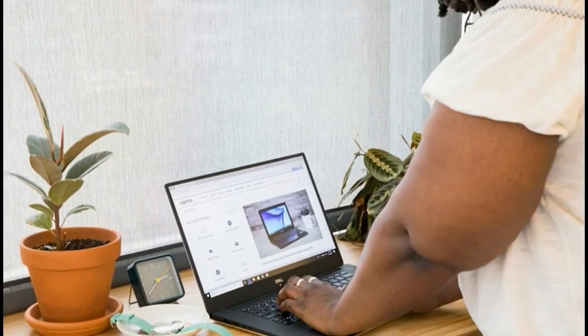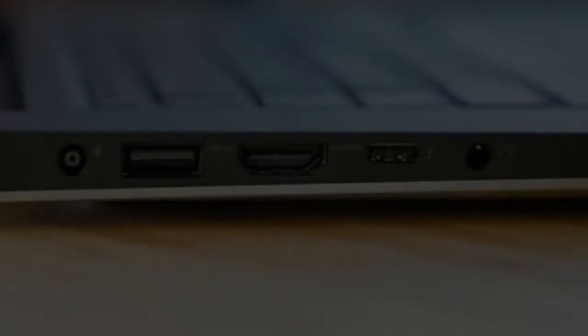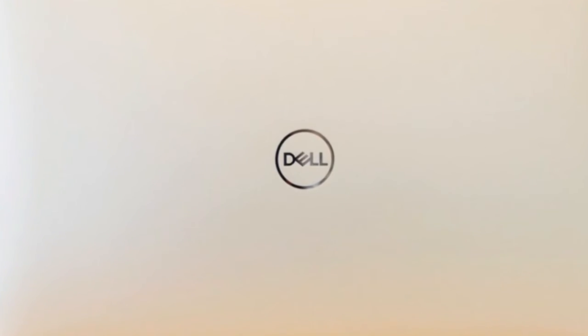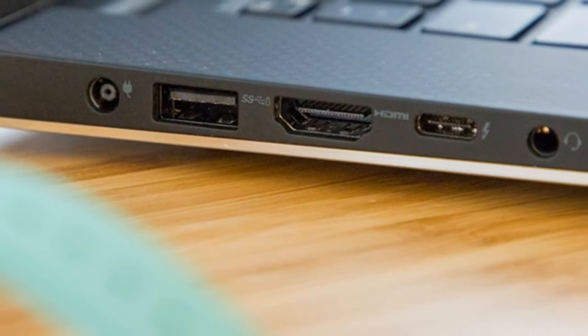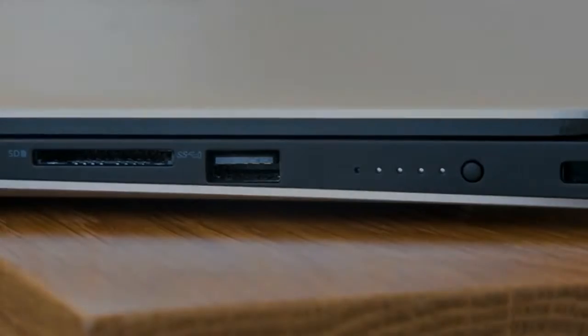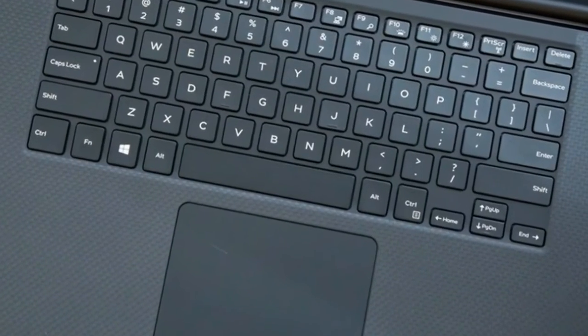The XPS 15 has enough ports to allow for a solid work or gaming battle station. On the right sits a USB 3.1 Type-A port, an SD card reader, a Noble lock slot and a battery status indicator flanked by 5 lights. There's another Type-A port on the left alongside a Thunderbolt 3 port, an HDMI 2.0 port, a headset jack and a port for the AC adapter.